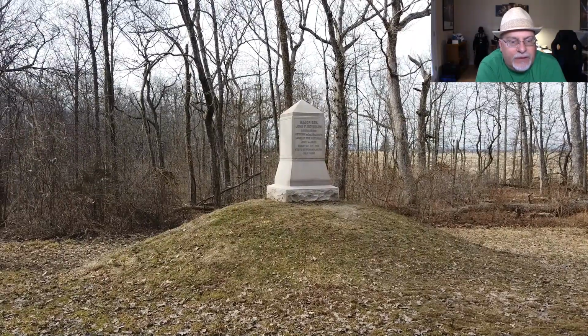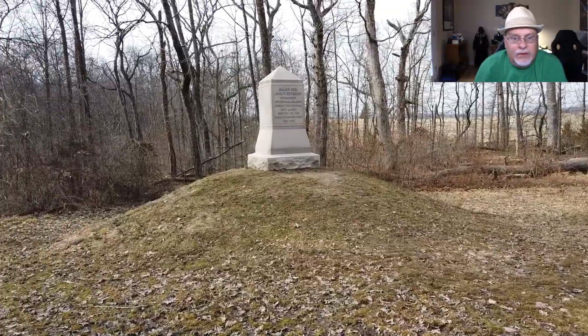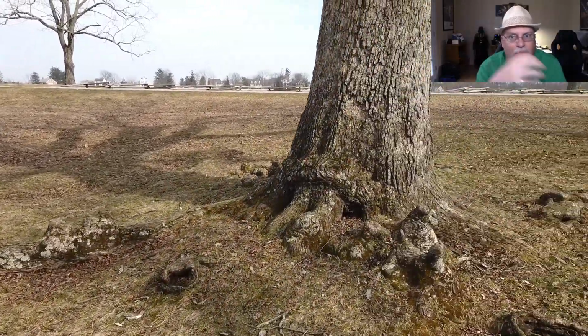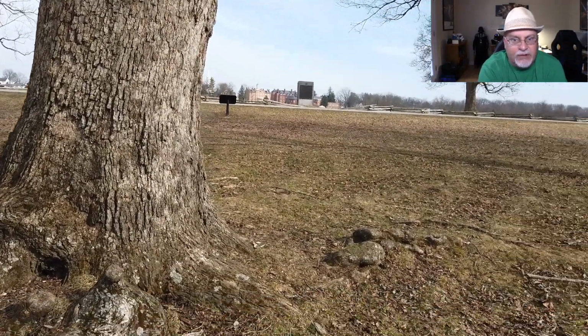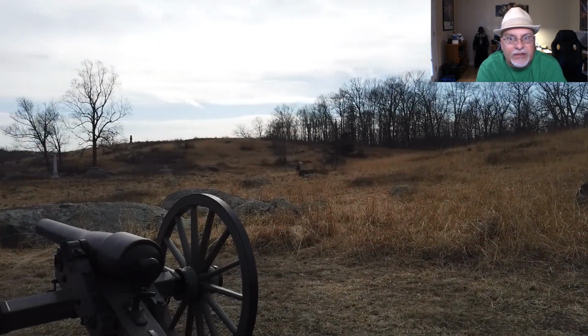Yeah, John Reynolds was his name, but man, you can really feel it now. My supposition is this tree to my left and the one off to the right there were witness trees. That's trees that were present at the battle.